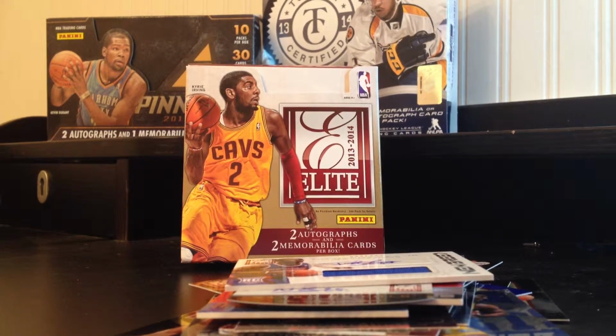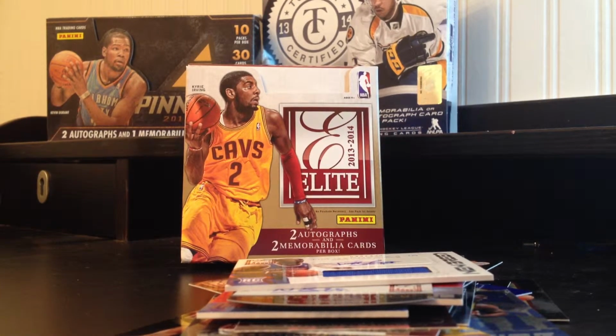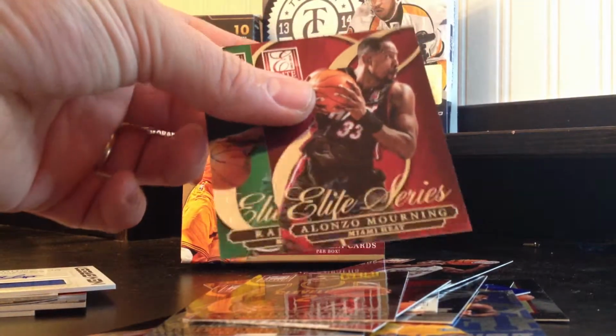That's that. So that's the Panini Elite 2013-14. If you like Elite, it's perfect. It's got the same formula that they've had for years. And like I said, I'm a big fan of these cards. I think they're really cool.